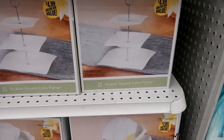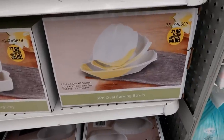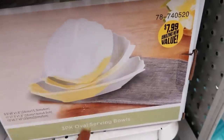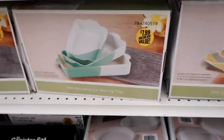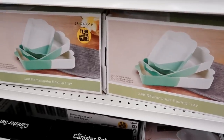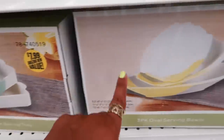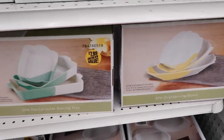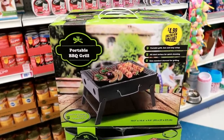Here's a 3-layer square cake platter for $4.99. And then look at these 3-pack of oval serving bowls. And they have like different shapes to them for $7.99. And they have like 2 colors. So that one is the yellow one. And then you have this pretty teal color. I like those, but I noticed that these are shaped more square, and this one has a different kind of scalloped shape to them. And then right here you have this portable barbecue grill. That's pretty cool for $4.99.